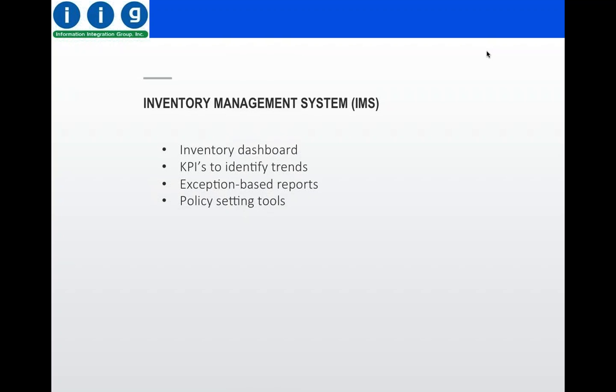And ideally, you get some exception-based reports. What we've identified in our time in this marketplace is that the 80-20 rule typically applies.